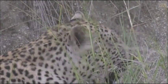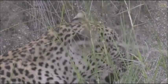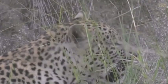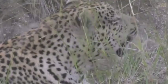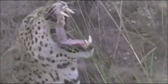So melanistic leopards are leopards that have an overpigmentation. So you'll see rosettes, but not like this. The whole coat will be black, and then the rosettes will be sort of shining through the back end. There's a nice yawn.